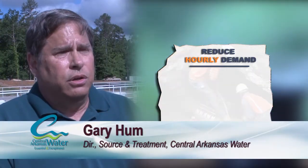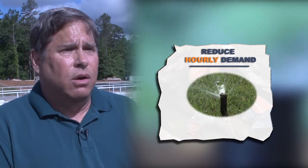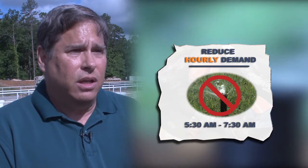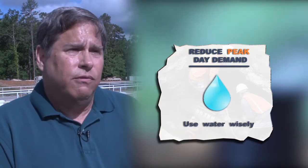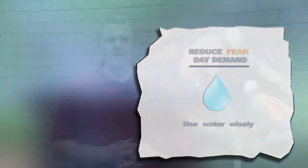To reduce the hourly demand, customers need to avoid watering or running lawn sprinklers between the hours of 5:30 and 7:30. To help reduce the peak day demand, customers just need to use water wisely, avoid water waste such as sprinkling the driveways. There are simple functions that we can do on our control box for our sprinkler systems to help reduce the peak day demand and also the peak time demand.